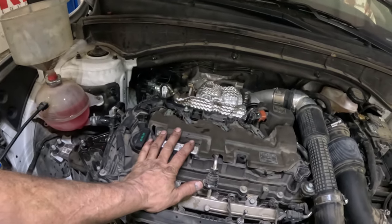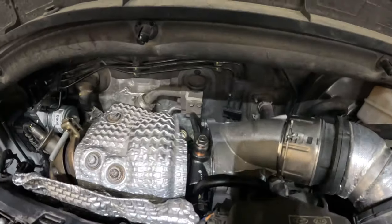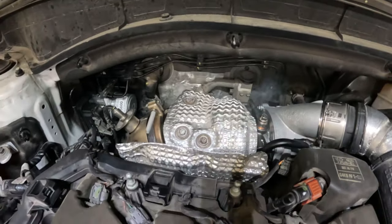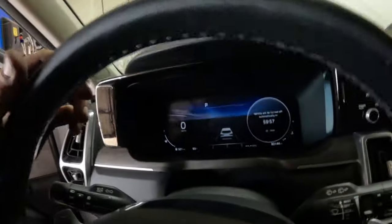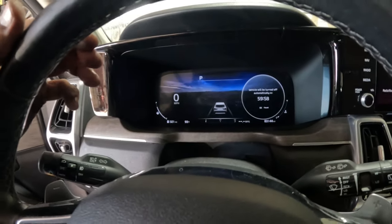A little bit shaky, but she started. Let's see if we can hear some boost. It's hard to tell. These things limit the amount of rev you can do when you're just sitting here revving on it. I guess they don't want you to spin that turbo up for no reason.